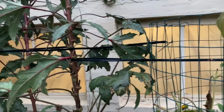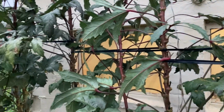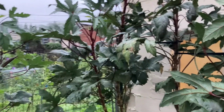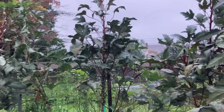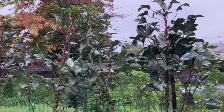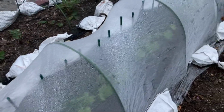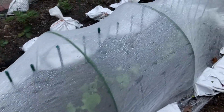Okay, I zip-tied a chain to give some support along the garage here. And the okra along the fence looks okay. The stakes supporting the green beans, they all poked through the netting. But fortunately, we covered these seedlings because the plants look just fine.